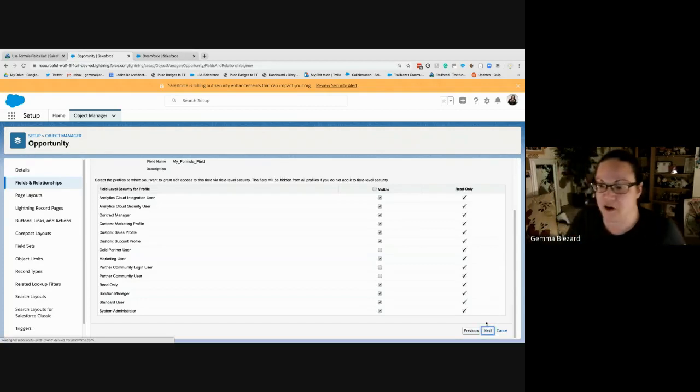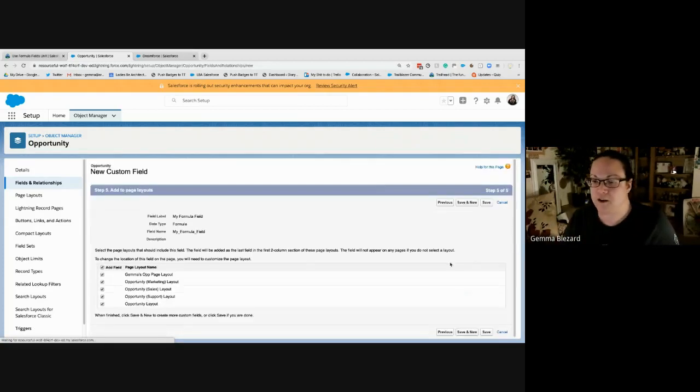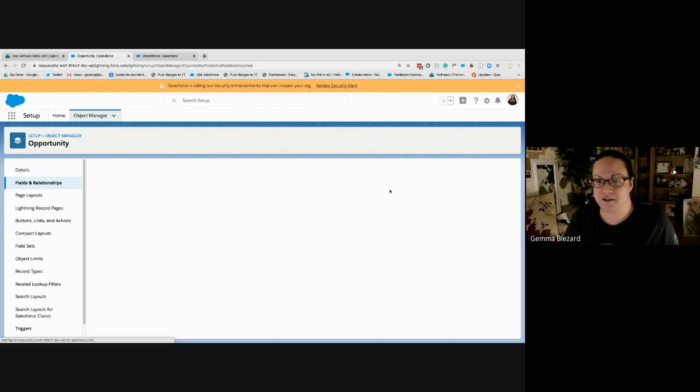So if we hit next, I can hide those fields and then open them up to myself using permission sets, which is good practice. Then I decide which page layouts I want my formula to appear on. I'm going to leave it on all of them and hit save. The field is now there.